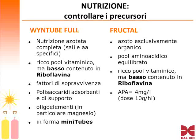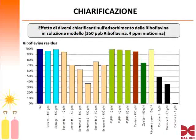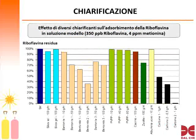But the most relevant thing is the format, which is mini tubes, which are easy to use, very easy to store and handle, and were very nicely welcomed by consumers. Fructol is exclusively organic nitrogen, on top of low riboflavin content. It has a rich vitamin pool, as well as amino acids, which is ideal for fruity aromas.